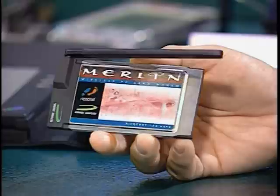And I've used it in L.A., in New York City, all over here in the Bay Area, and it just works like a charm. This is sort of like the Ricochet modem that we used to have before. It was a little bigger, like a PC card, and now it's in this tiny little card.